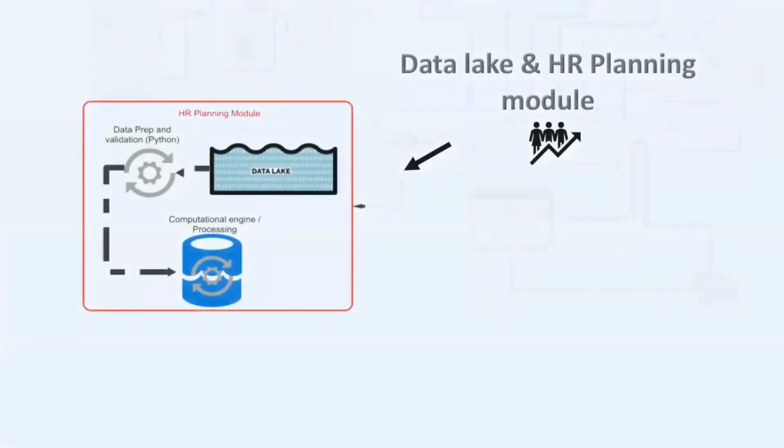Now, moving along to the data lake and the HR planning module. A feature HISP has started developing is an HR planning module. This will facilitate scenario planning from a current state to a future desired state. And it will stipulate what the inputs or processes are that are required to reach the desired end state.